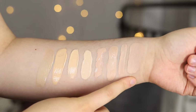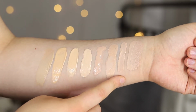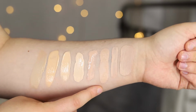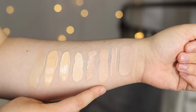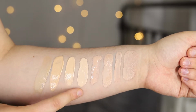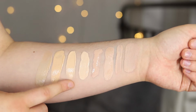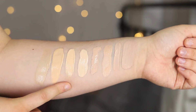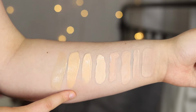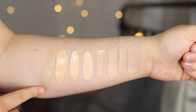All right, this is the Conceal and Define Foundation in F4, the Conceal and Define Concealer in F4, the Revolution Beauty Foundation Stick in F4, and their foundation drops in F4. This is Colourpop No Filter in Fair 30, BH Cosmetics Liquid Foundation in 204, Flower Beauty Light Illusion Foundation in L1 Porcelain, CYO Life Proof in 103.